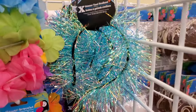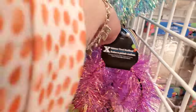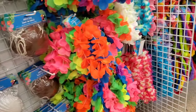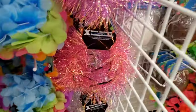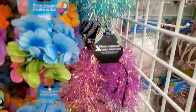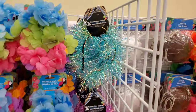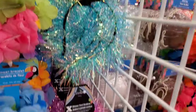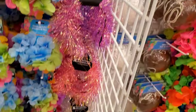They have these shimmer headbands. I'm not sure what in the world we're doing in them, but I don't know why I want to take flowers out of the Lays and add them to the shimmer headbands, because I feel like they're just not snazzy enough. Does that even speak to anyone? I feel like there's just not enough going on with them, but they're like fireworks, guys.